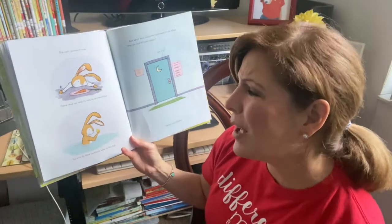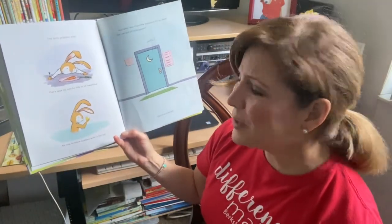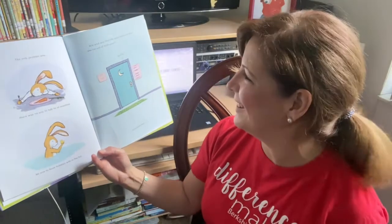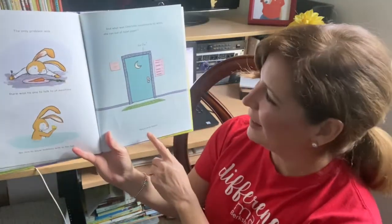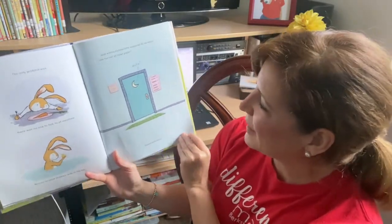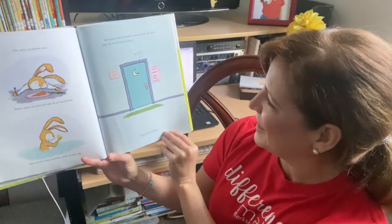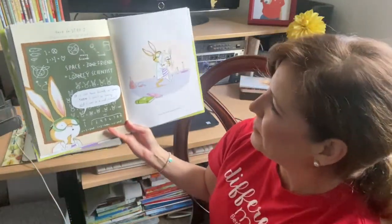The only problem was there was no one to talk to at mealtime, no one to blow bubbles in the tub. And what was Charlotte supposed to do when she ran out of toilet paper? Hello? Space was lonely. Uh-oh, now that's a problem, huh? Running out of toilet paper and no one to help you out? Can we relate to that nowadays? Toilet paper has become the topic of discussion.